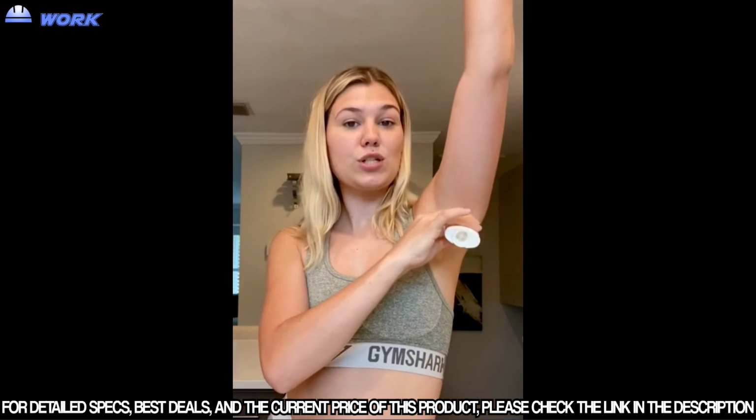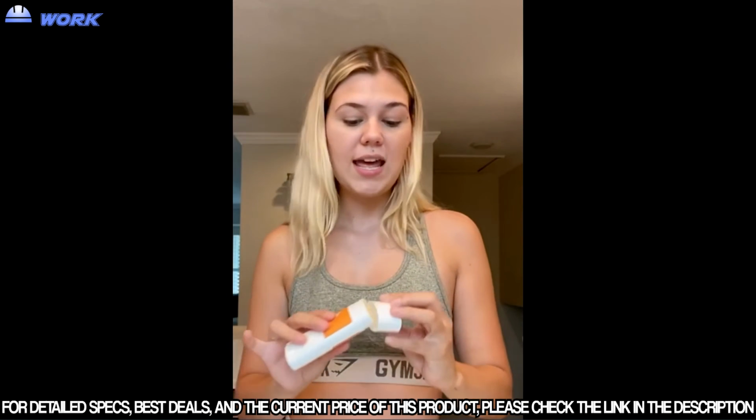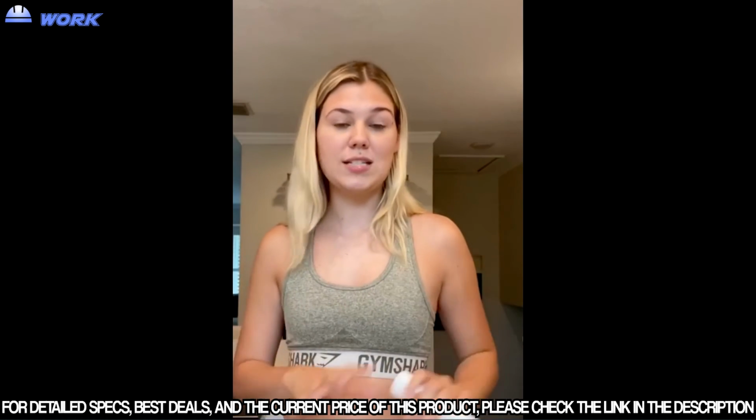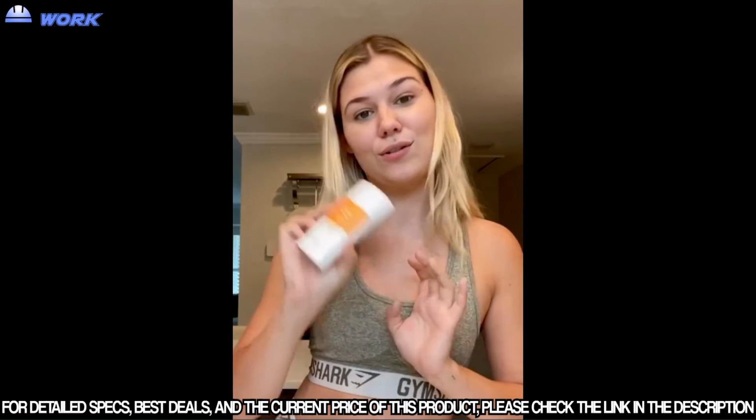It's like so light, and I just do one swipe and it's enough, and it's perfect. It's nice and creamy and light. It's perfect, an overall deodorant, and 10 out of 10 I would recommend absolutely. So go check it out.